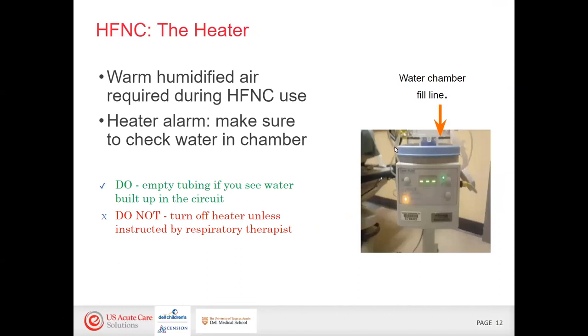The heater, again, this is really the key for bronchiolitis and for high flow, is that you're adding this warm humidified air. It is required for use for high flow cannula. Without it, you would have some drying of secretion. So you want to make sure that the heater is functioning appropriately. You can do this by looking at the alarm. We have a picture here of what our heaters look like, but they typically all have some sort of an alarm system that will alert you when there's something going on.